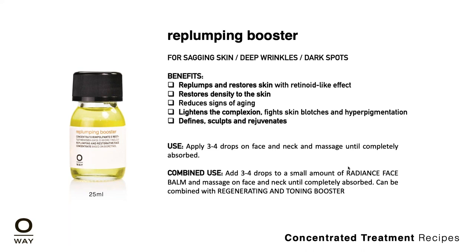You can also combine this with the toning booster if you were doing a facial, and you could use it on the décolleté area because the toning booster helps to lift and strengthen the skin. So it's going to plump things up. They're going to work together to plump a little bit more, which is what we're all looking for.